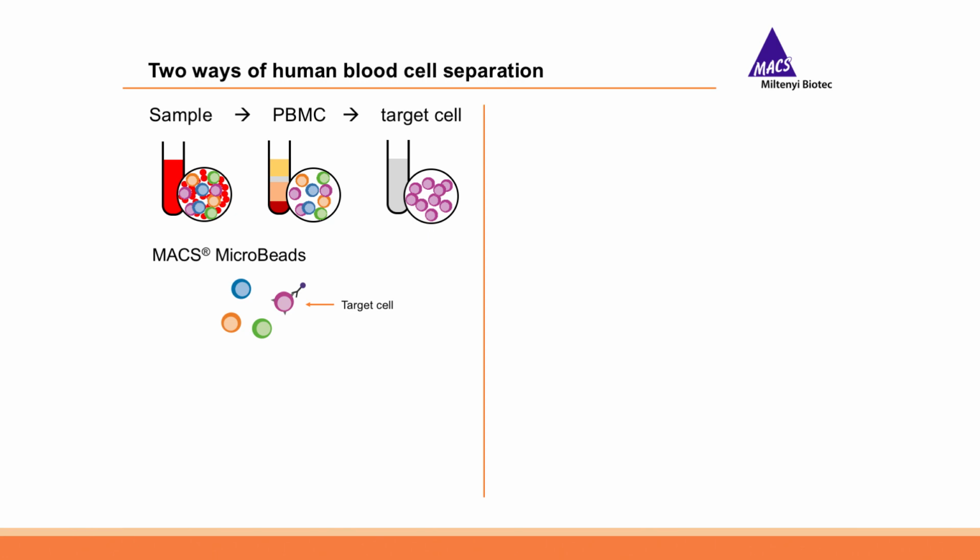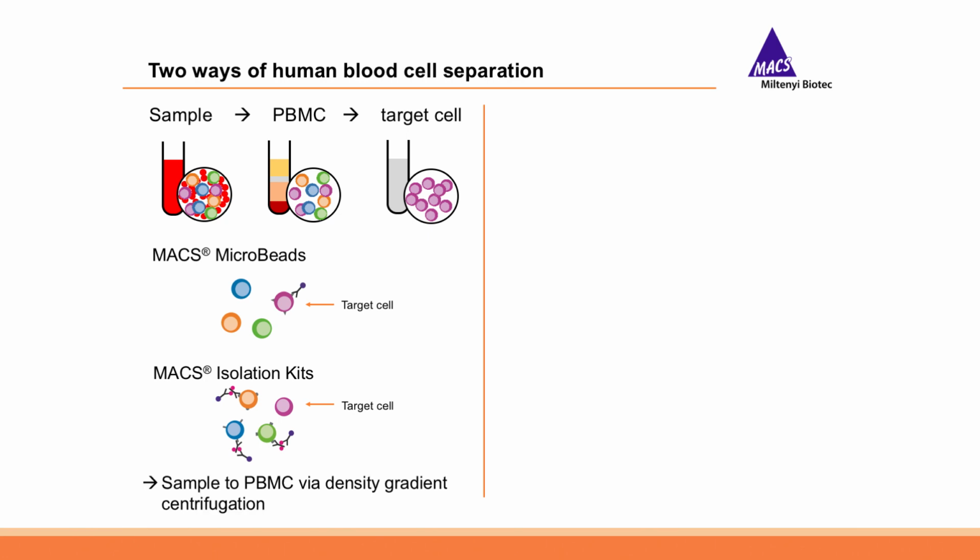And here we have the two different options to isolate from your PBMCs: MACS MicroBeads, where you will be labeling the target cell of interest in a direct way, or the MACS isolation kits, where you will label everything that you're not interested in, leaving your target cells untouched. This workflow, however, requires you to go from sample to PBMC via density gradient centrifugation.